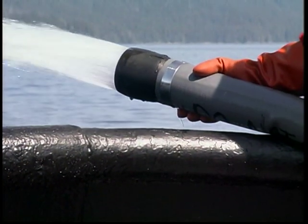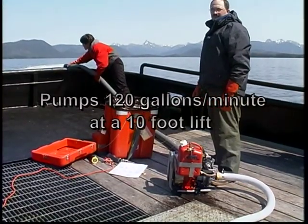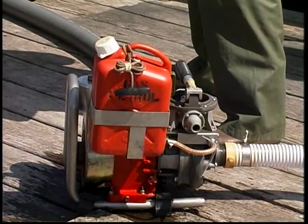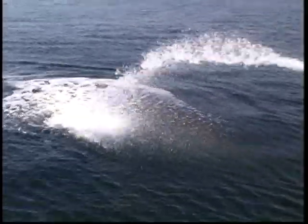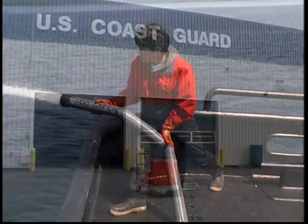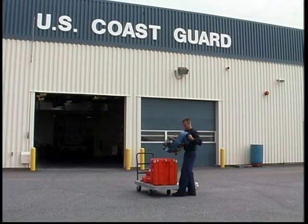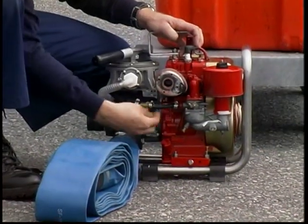One common type of pump delivered to you by the helicopter pumps 120 gallons a minute at a 10-foot lift. That is about enough to keep up with a 2.5-inch hole 1 foot below the waterline. These pumps are inspected every 30 days to make sure everything is there and working properly.